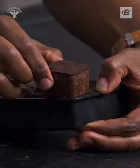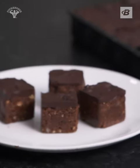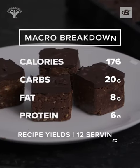Pop out each bite whenever you need a pick-me-up or to curb those sweet cravings. The macros, I got them.